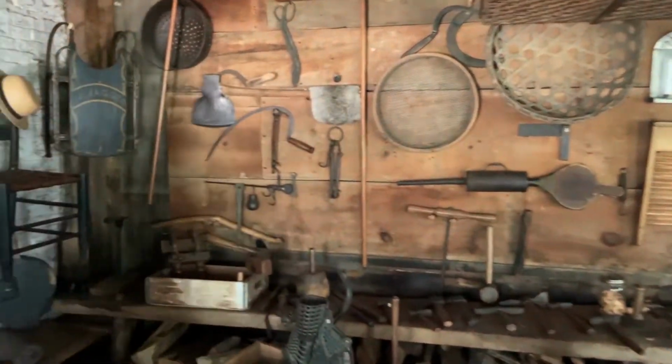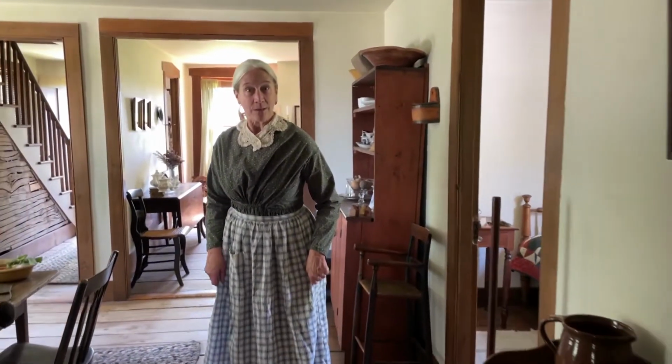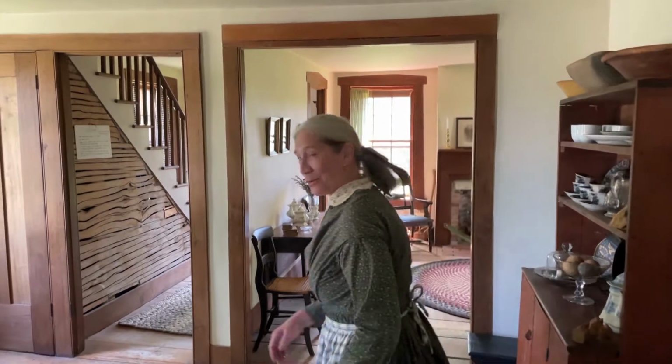Now that you've seen the first floor of the Durant House Museum, I'd like you to come upstairs with me. When the house was built, we have a hallway that completely avoids going through the parlor. Remember I told you the children were not allowed in the parlor except on Sunday. So come through this hall.